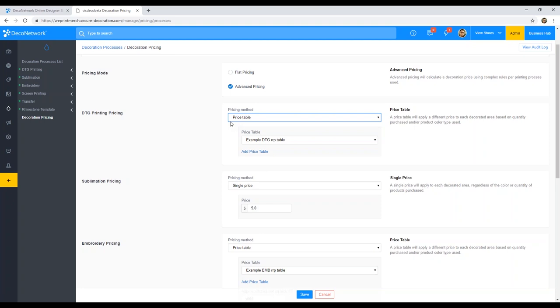Coming from an older style shop, you might be pricing out your products using an Excel formula, or oftentimes you may already have a price table, but it's a printed out sheet that you're just referencing. By coming on with DecoNetwork, you're going to be able to digitize that. Put your price table in a system that's going to automatically look at things like what quantities are being ordered and what process is being used, and all of that is going to happen for you rather than you having to do the work yourself.